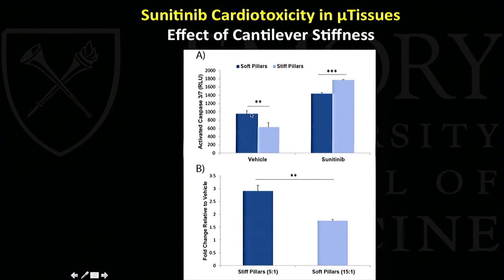So with sunitinib on soft pillars, we see this kind of magnitude of increase. And again, the fold change is shown here on soft pillars. But with the stiffer pillars, the colors reverse here. We see a greater increase from the vehicle to stiffer pillars in neonatal rats. And so that's shown here. In stiff pillars, the fold change of caspase activation is quite a bit greater than on soft pillars. So that begins to suggest that maybe that increased afterload or hypertension we see in vivo isn't just unmasking toxicity, it's actually changing the threshold for toxicity, as suggested here.